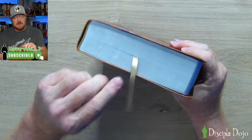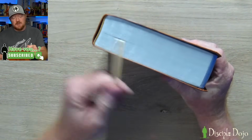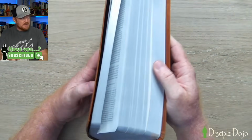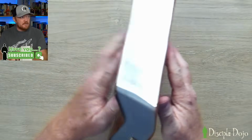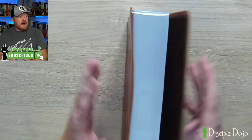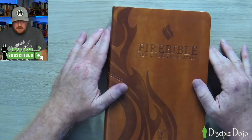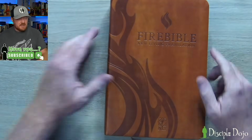It has sadly only one bookmark. A good study Bible should have at least two. And this edition has these gilded page edges. You can see the nice shine there. I don't know what other editions this comes in. Like I said, a viewer sent it to me. I'm just reviewing what you're seeing right here.